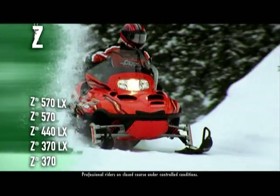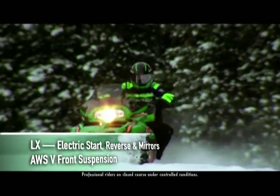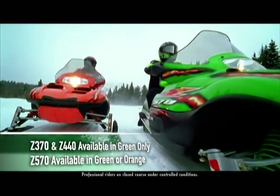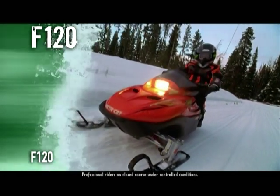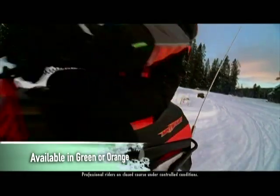The Value Pack Zs for 2006. Pure excitement is designed into every Z this year. These trail sleds give your family a smooth and thrilling ride. And the kid-friendly F-120. The F-120 is available in green or orange this year.